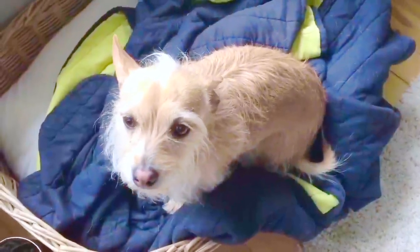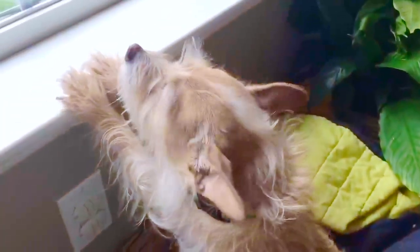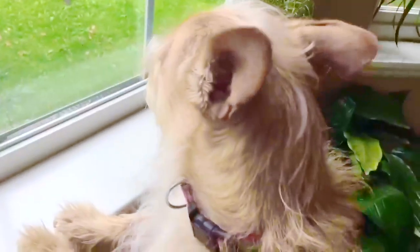When Puppy sees the water bottle, he knows it's time for a hike. You ready for a hike, Puppy? He gets very excited. He loves exercise. It's very important for animals to get exercise too. It makes them less anxious.